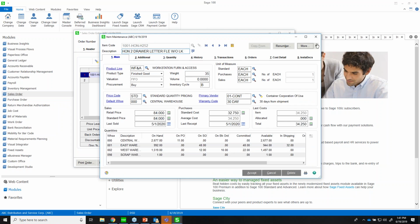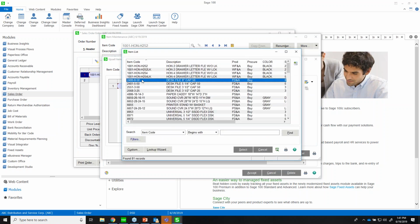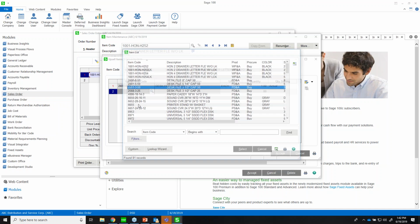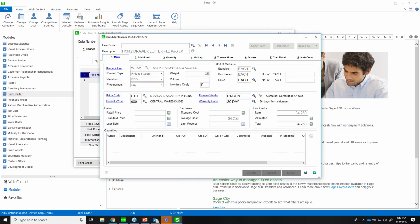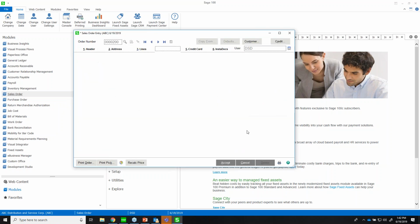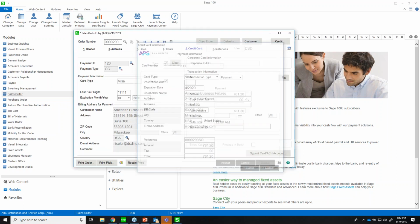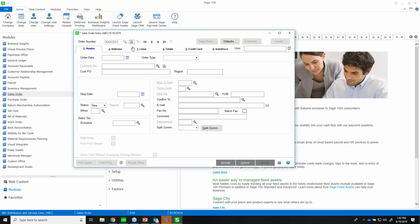So I'm going to go into my item maintenance screen, and I'm going to go into upsell items. And here's where I could put in those associated items. So I could put in a few items here. I'll do another one. So this is just from item maintenance. I'm just associating those items with that particular item. I'm going to accept that. Let's just do a new order.